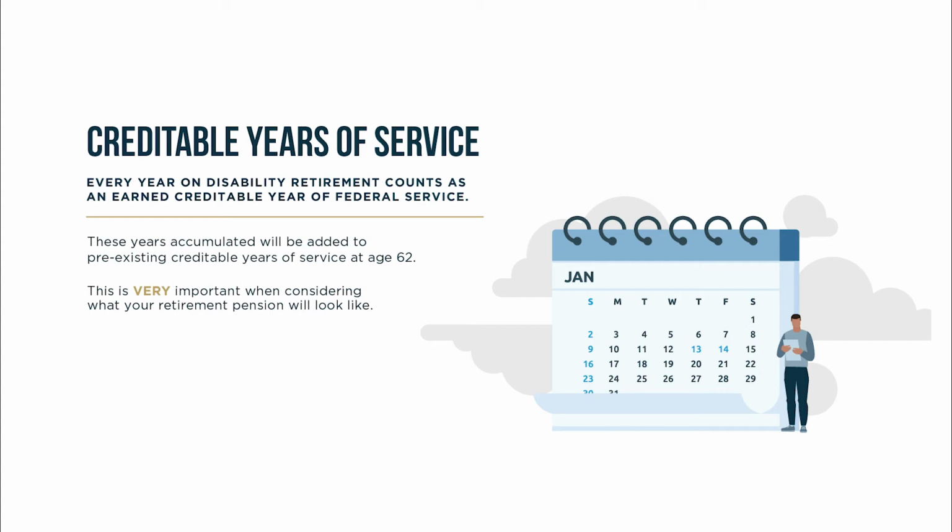Absolutely. And this is another big pro for the special provisions because that applies to special provisions. That is correct. So it does not change for them at mandatory retirement age. They continue to accrue years of service until age 62 as well if they take a disability retirement. Okay, great. And just to clarify, if there was a federal employee under special provisions and they started working for the federal government at age 30, say, and then they got out on the disability retirement at age 40, by the time they turned 62, they would have how many years of creditable service? So they would have a total of 32 years of creditable service.